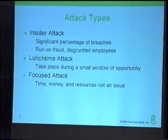And then you have the focus attack, which is basically everything else. It's people that are highly dedicated, where time, money, and resources either aren't an issue, or it might be an academic type of thing, or it's some grad students or some college students that have access to all the various hardware that they can use to attack your product. And their real goal is to break it no matter what, because their grade depends on it.